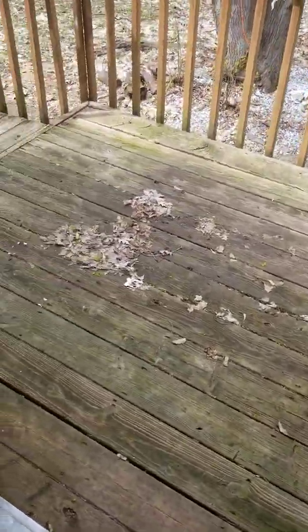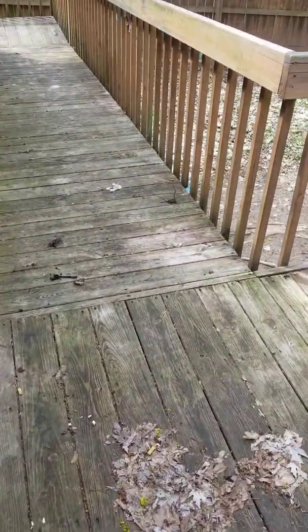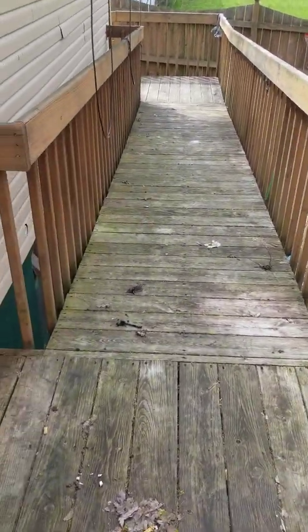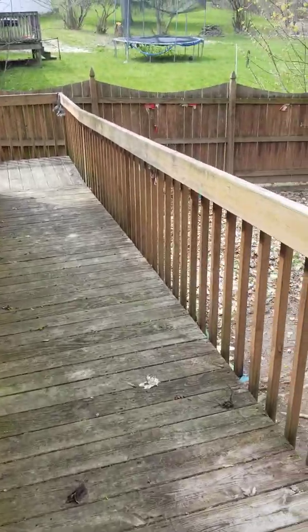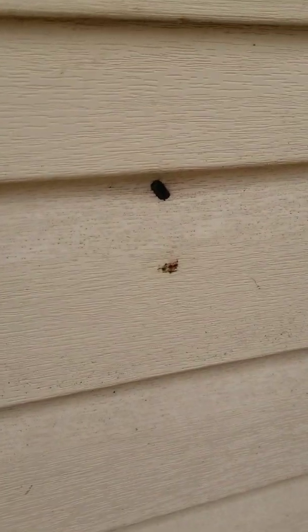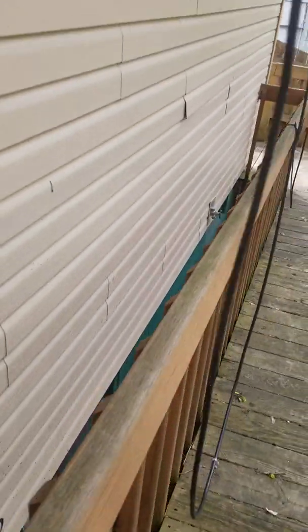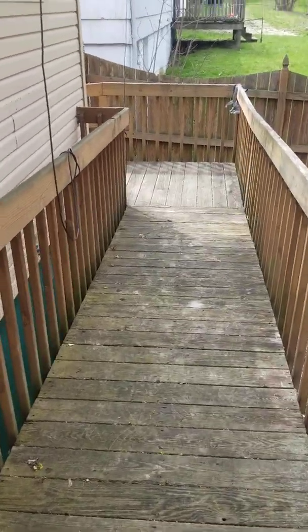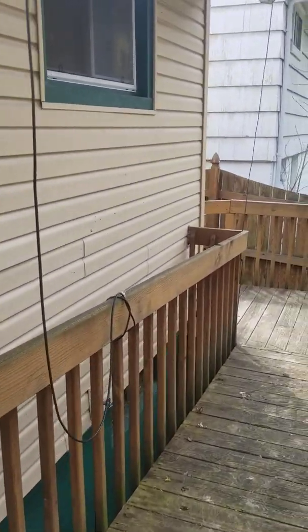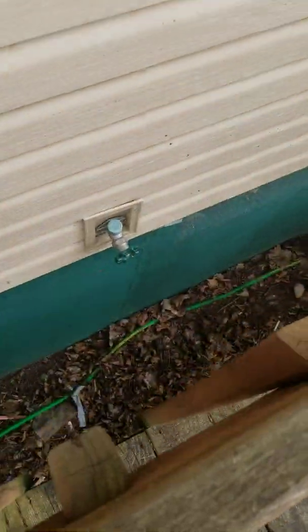And here's the deck. So it's not very large, the deck. There are things throughout the house. I took a few pictures for you as well, but little holes in the siding all throughout. A lot of yard cleanup. Some wires hanging down. I don't know if they're just cable wires. I'm assuming they are. There is an outdoor water spigot right there.